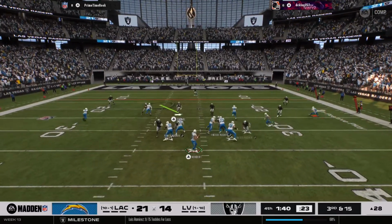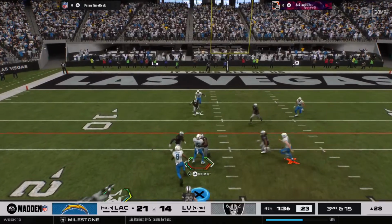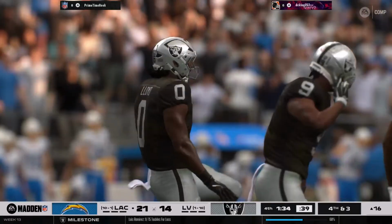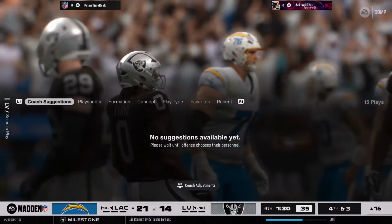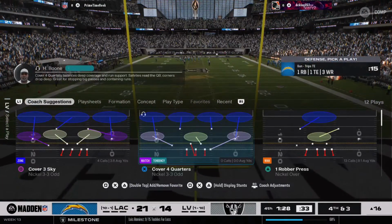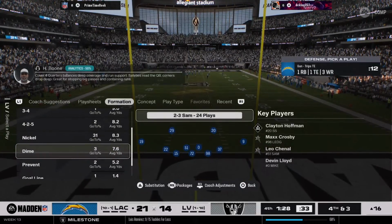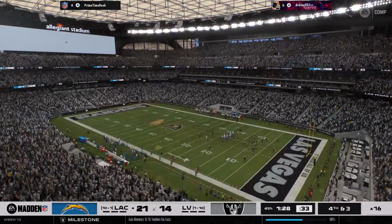Set. Looking to throw. Finds him over the middle. And they get this all the way down to the 16-yard line. Awareness. You've got to be aware. Play caller, quarterback, receiver have to be aware of where the sticks are. That route just not enough, not deep enough to extend the drive and move the chains.